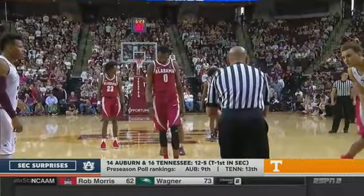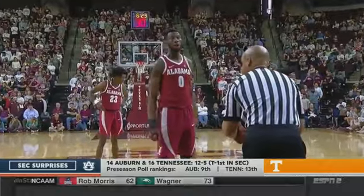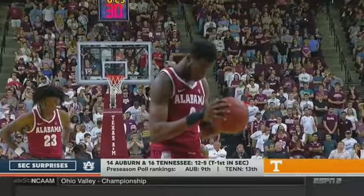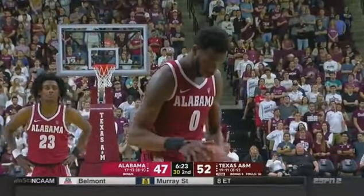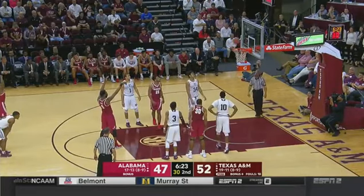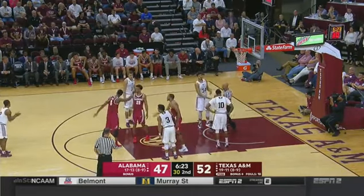What a fantastic job Bruce Pearl has done. By the way, they end up losing today. They will be the 13th SEC team out of 14 to have a 3-game losing streak during the regular season, everybody except for Tennessee, should Auburn not come from behind. Again, still really early in that game. Just 17-9 is the score right now.